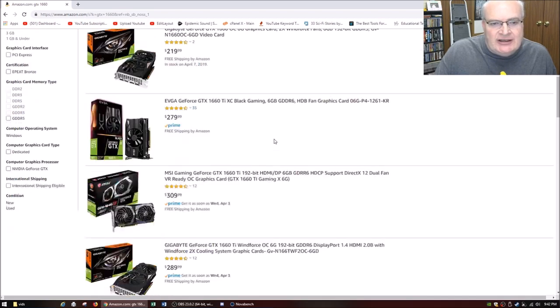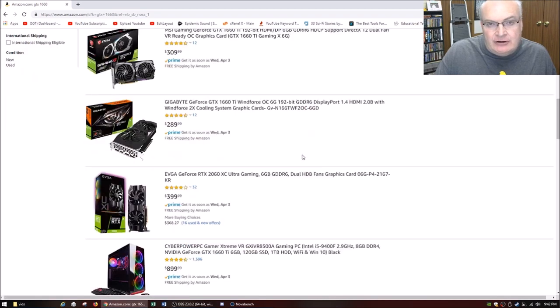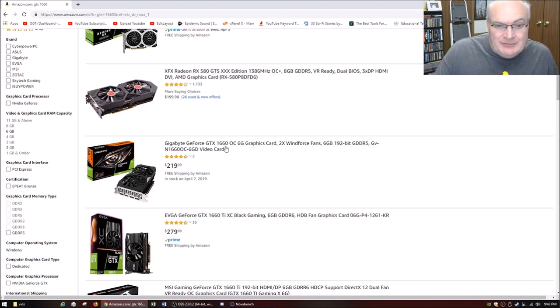So what I would say is that if you don't already have a 10 series card, rather than basically accepting a 1060, and rather than forking out the money for a 1070, it looks to me like a 1660 would pretty much be on par with a card that is budget friendly and is actually going to do you good. I'm actually running, it's running 1080p here. It's all well and good.